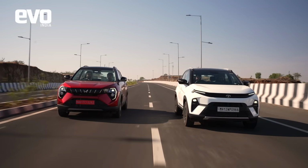In fact, for the longest time in Tata Motors' range, before they had their turbo petrols, if you wanted performance, you stuck with the diesel, not the petrol. Petrols were dull.